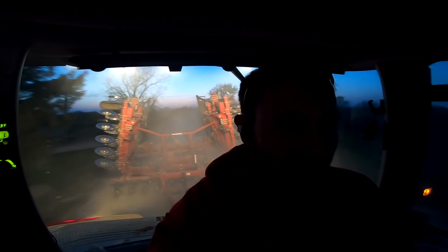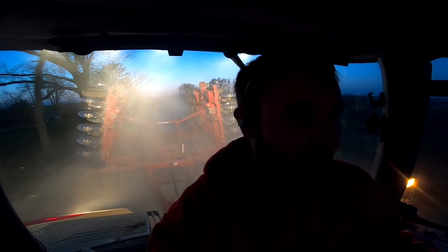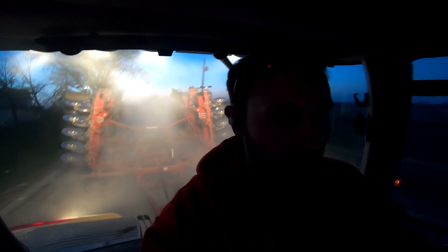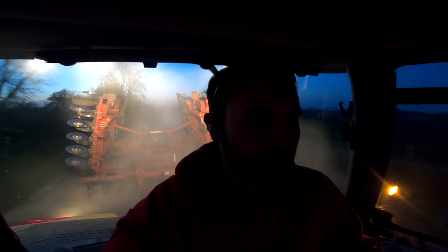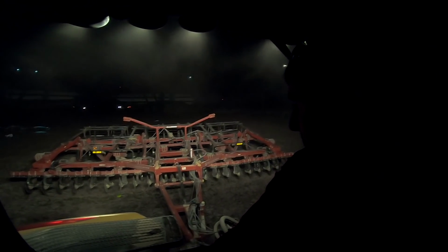I don't know, I'm hoping this is the last year we have this chisel, and next year we'll maybe get like a vertical tillage something, maybe a Kraus Dominator, who knows. We'll see what we end up with. We just got one more big field left to chisel. Unfolding her and gonna call her a night right here. Gonna park it, I should say.